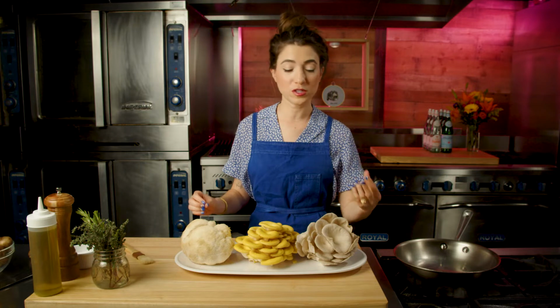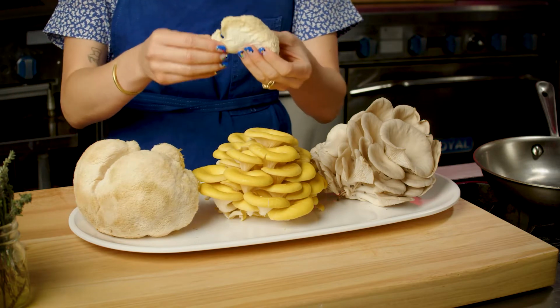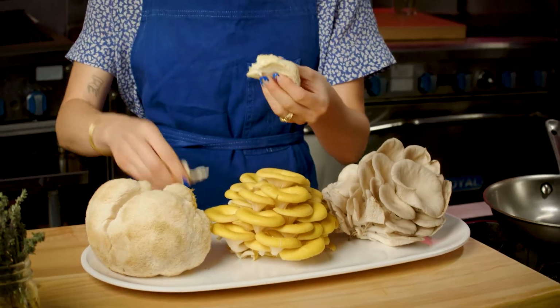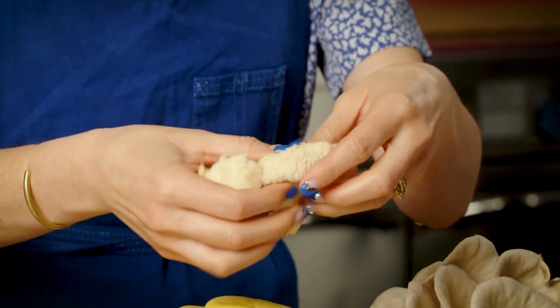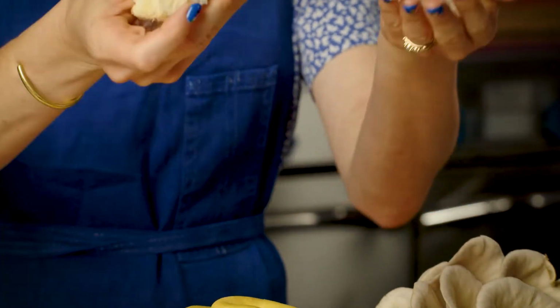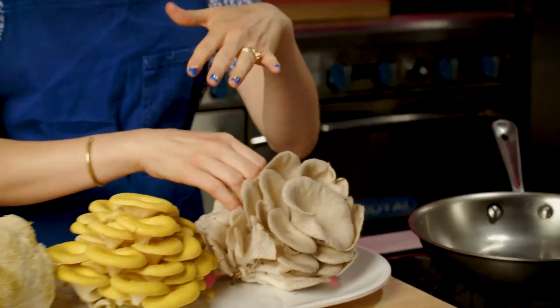You don't want to overcook them. You want to get a nice hard sear, but once you see that, you want to pull them. With these lion's mane mushrooms, when you want to cook them, what I would recommend doing is just delicately separating them into chunks and then using these in your pan. Don't worry, we're gonna get to the method, but just so you know, this is kind of how we would cut these up.